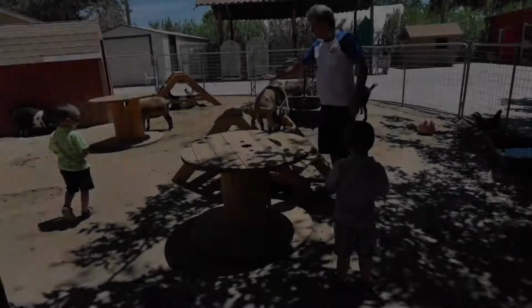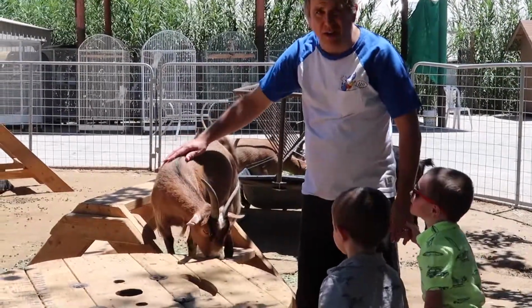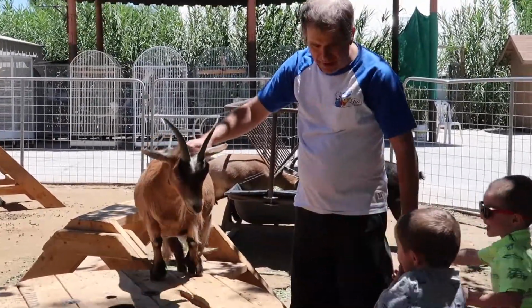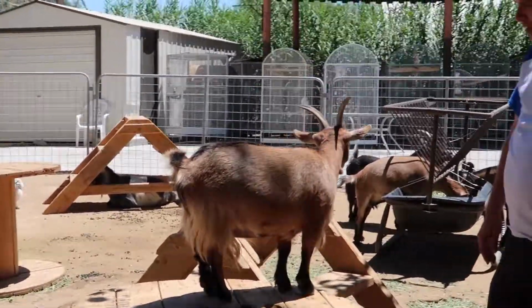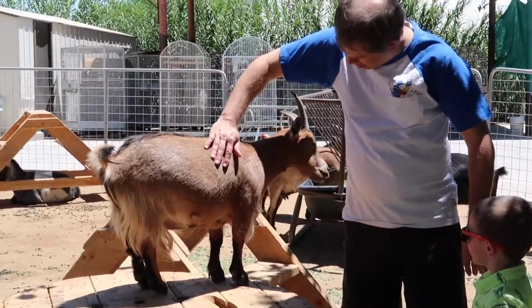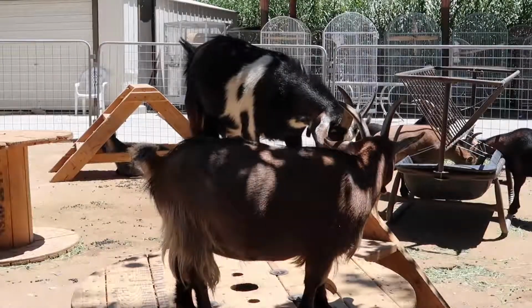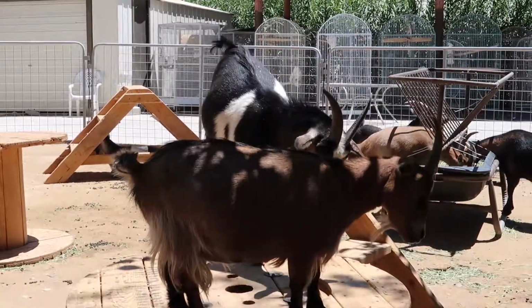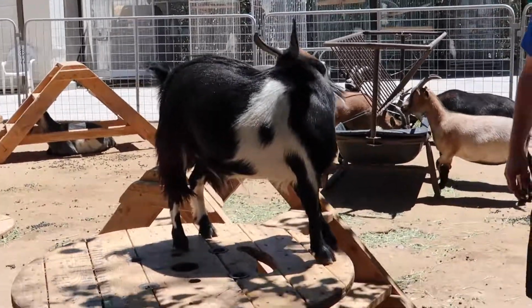Look at all the geese. Hi. Why did you do that? He was making it easier for you to pet him, you know. That's what he was doing. This one wants you to pet him now. It's like, it's my turn, my turn.